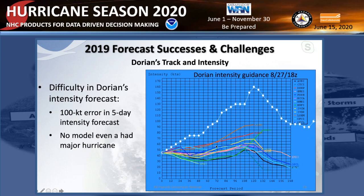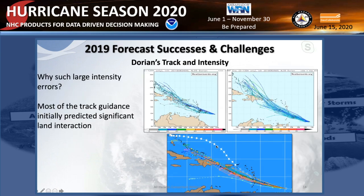So why were the intensity errors so large? Well, if you look at the track model guidance, again, at this point in time, now we're going back a couple of days to when the storm was farther east. You can see that all of the guidance, again, was showing this potential for land interaction. And that land interaction, especially with Hispaniola, can be very detrimental to storms and cause even complete dissipation or significant disruption that takes a long time for the storm to recover from.